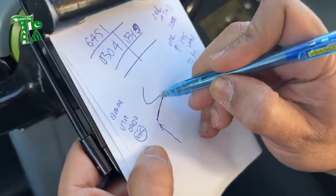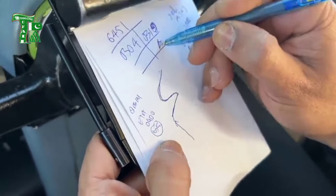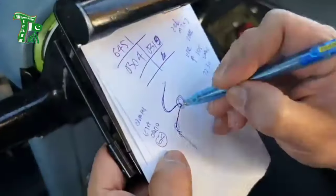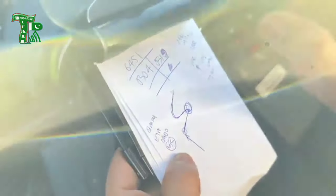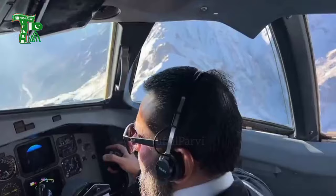Like this, and then left, and then again over here, and this is where our runway is going to be. So this turn is the first one here, and this one is also a very tight turn. So here we must have our speed under control, and then we start configuration, flaps, gear, etc., early.